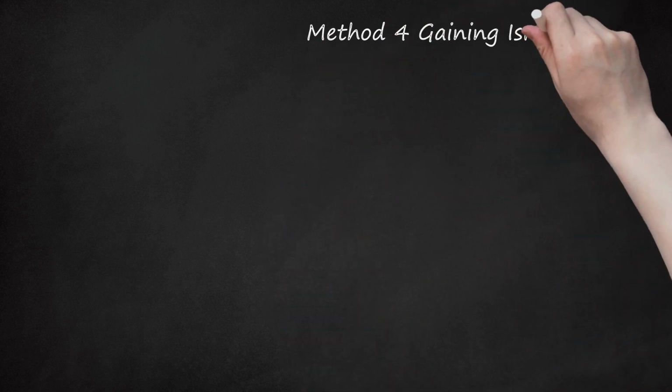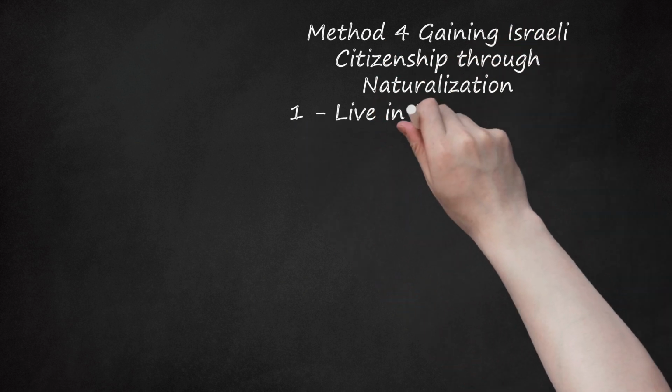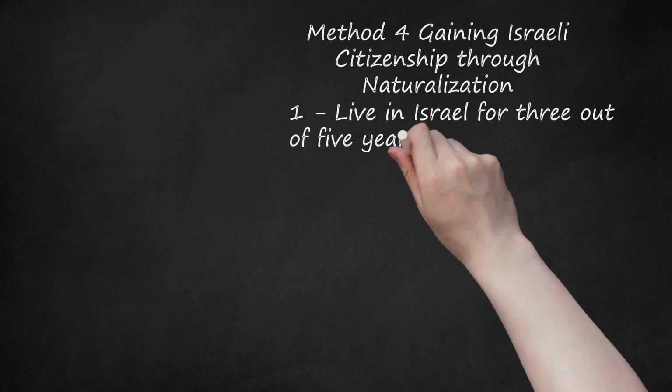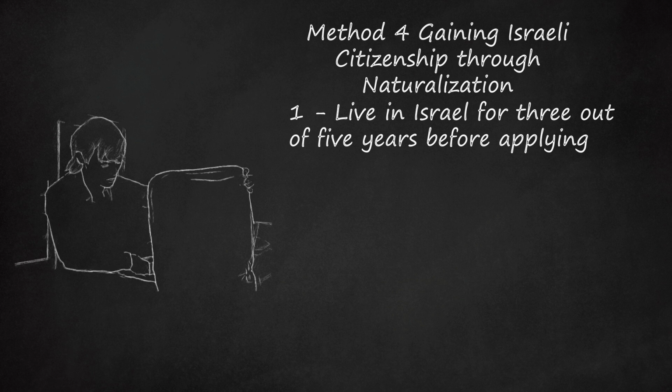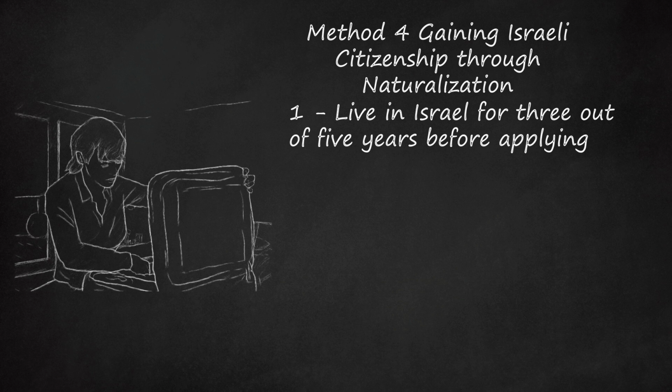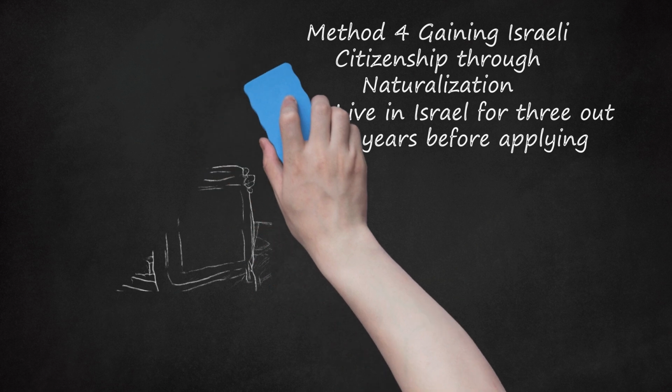Method 4. Gaining Israeli citizenship through naturalization. 1. Live in Israel for 3 out of 5 years before applying. Before you are eligible to apply for naturalized Israeli citizenship, you must have established your permanent residence in Israel for at least 3 out of 5 of the years immediately preceding your application. This helps ensure that those applying for citizenship genuinely desire to be part of the Israeli community and have demonstrated it through their ability to live successfully in the country for a reasonably long period of time.